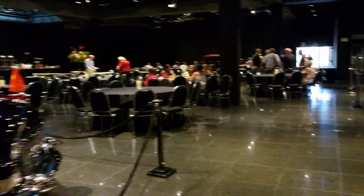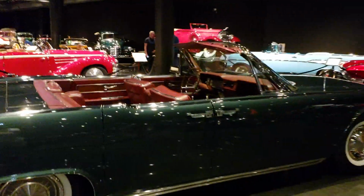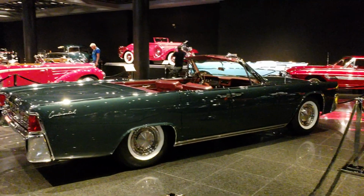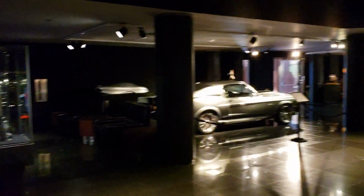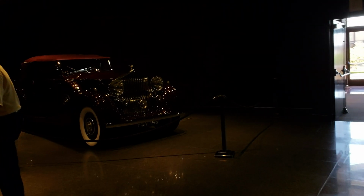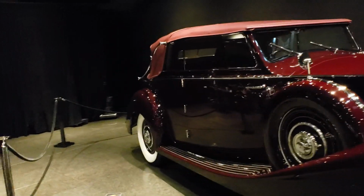One other car on the other side of the tables here. Let's go and check that out. I'm going to take another gander at the Lincoln Suicide Slab drop top, 1963 version. Hubcaps, wide whites. Eleanor. Other things, and Ford was over here, and the 2019, that's pretty, Corvette was sitting in the middle.